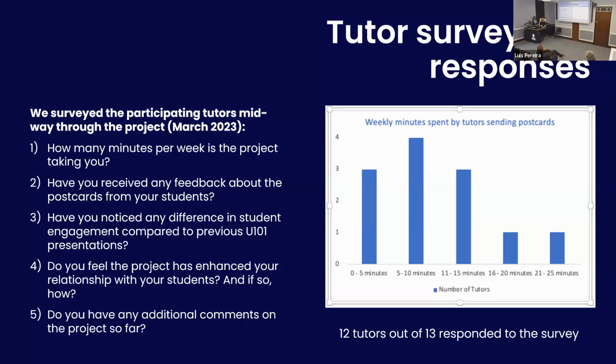But really helpfully, 10 of the 12 tutors said it was taking them under 15 minutes to send these postcards out. So the time being spent really was us sending the postcards every week to our tutors, and then they would assemble, as Theo said, the email. One tutor said 16 to 20 minutes and another said 20 to 25, but they followed that up in free text to say that's because I was replying to students, and I've included that in my conversation. So we were really pleased, because what we hoped was it was going to be an intervention that wasn't going to take up much of their time, and this really confirmed that it wasn't adding a lot of time.